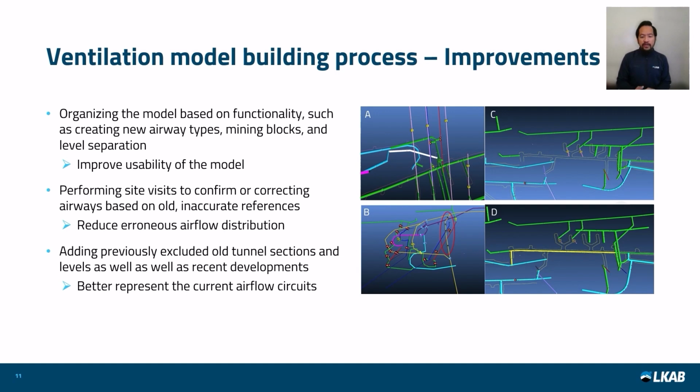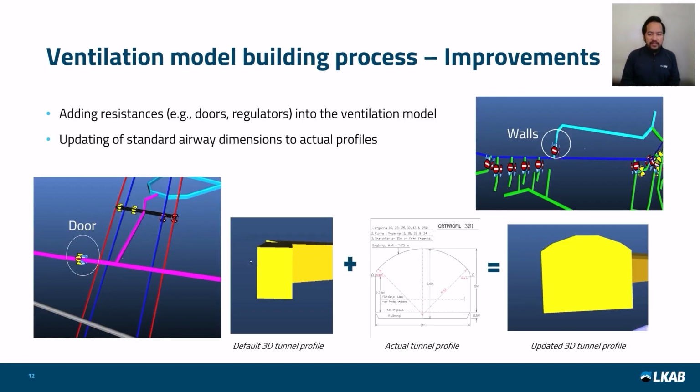Another thing that we have done is performing site visits. By doing this, we try to confirm or to correct the inaccurate old references, thus reducing erroneous airflow distribution. And finally, by adding the previously excluded old tunnel sections, it will make a better representation of the current airflow circuits. So jumping to the next presentation regarding model improvement after the adjustment.